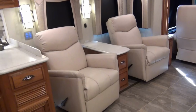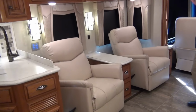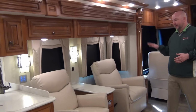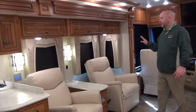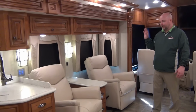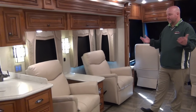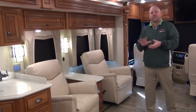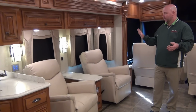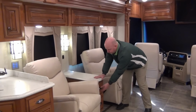As I mentioned earlier, we did do this with the 2-chair setup. And the 2 chairs, I think this is the most comfortable for when it's going to be just 2 people most of the time in the RV. This is the most comfortable setup in my opinion. These are very comfortable Lambrite recliners. These are my favorite recliners that they've ever used in these chairs. They fit me well. And furniture is very subjective. Somebody may come in and say they don't like it, but most people that sit in these really like these chairs.